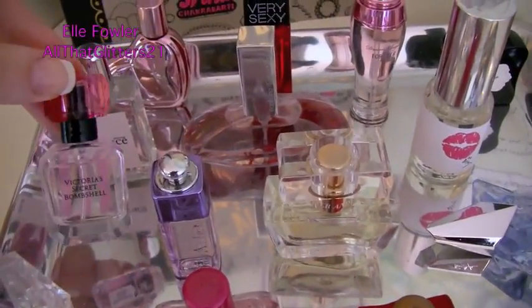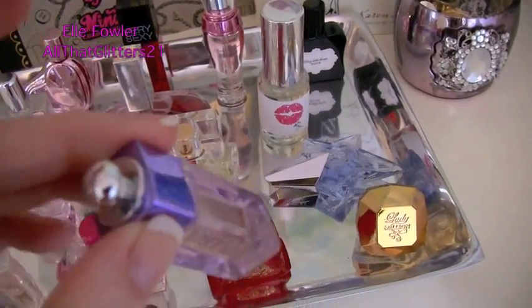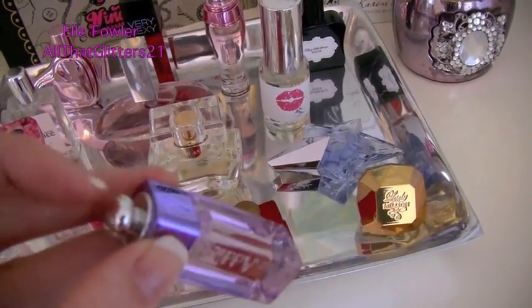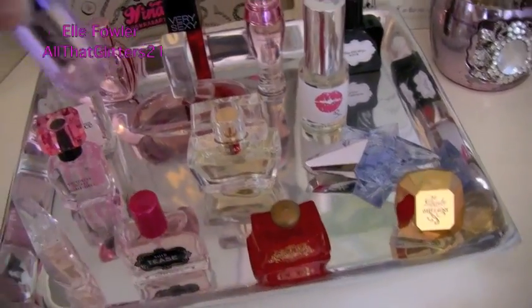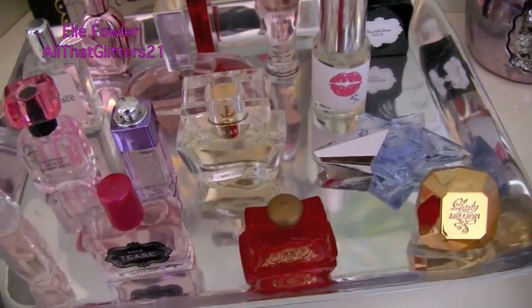This is Victoria's Secret Bombshell and Dior Addict, which actually I can't get this open. I cannot figure out how to smell this because I can't figure out how to get this little thing off the top. So if anyone has the Sephora fragrance sampler and you can tell me how to open that, I would appreciate it because I have no idea.